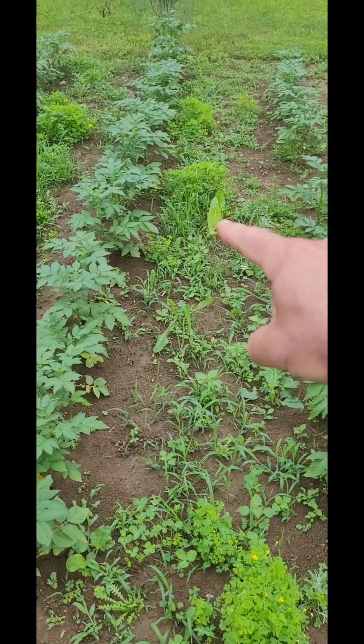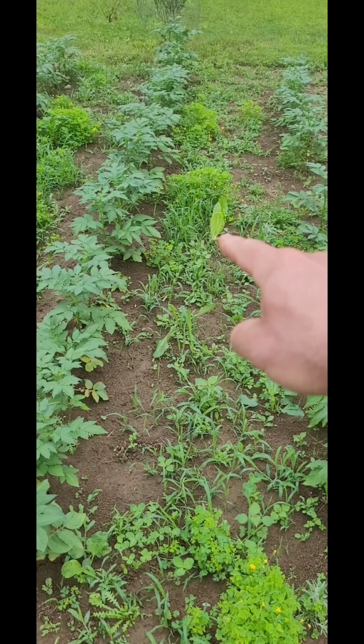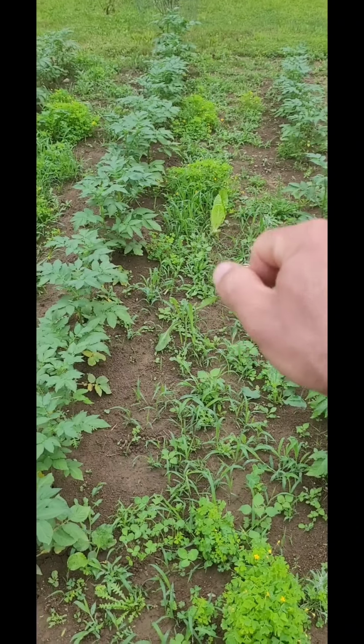That one lettuce, I actually harvested that. That's why it looks so scrawny. That came up from last year. It just reseeded itself. So I'm not going to mess with that.